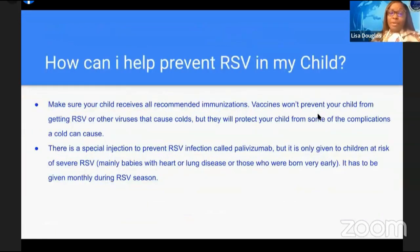How can I help prevent RSV in my child? Make sure, again, your child receives all the recommended immunizations. Vaccines won't prevent your child from getting RSV or other viruses that cause colds, but they will protect your child from some of the complications a cold can cause.